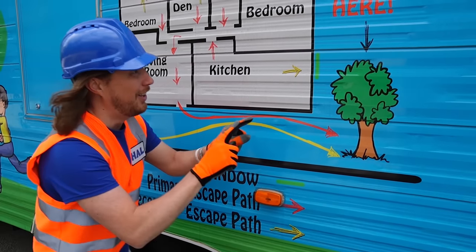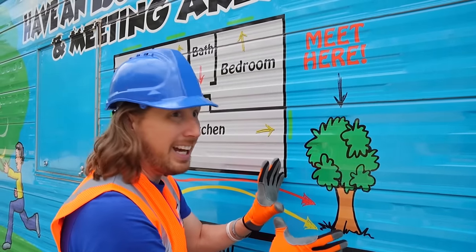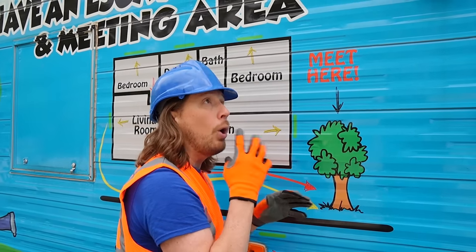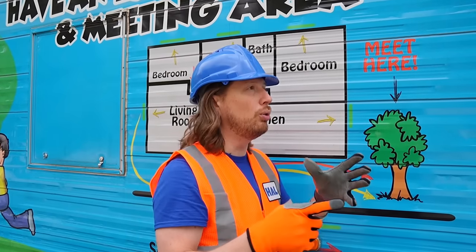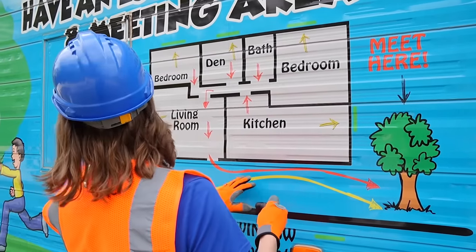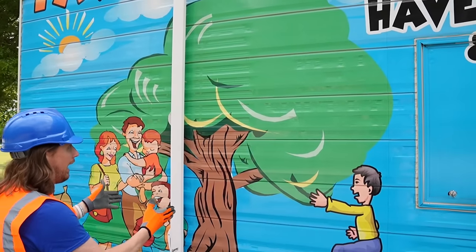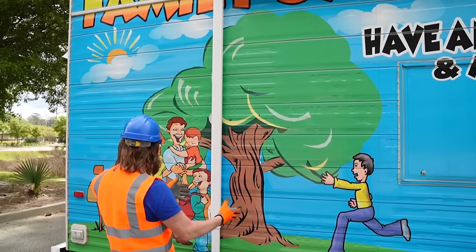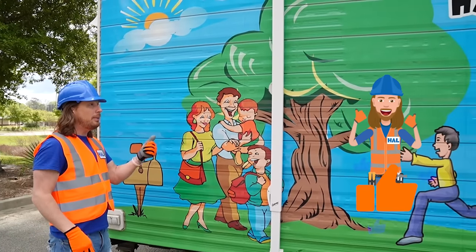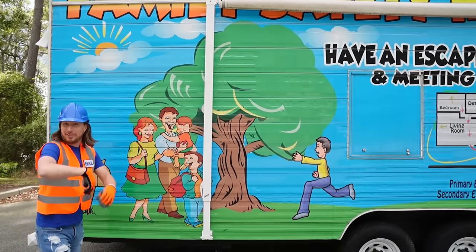But you also have to have a meeting place. So once you get out, you can meet right here all together as a family. Like at the tree, like an oak tree out front, or maybe like a mailbox. That's kind of cool. Or a neighbor's house. You can go to a neighbor's house. That's really, really cool. And look, they've even got a picture of it. It's the family and they're meeting by this big humongous tree. Or even the mailbox. Oh, that's great. Well, you know, something like this has to have a lot of power to power it up. Come on, let's go check that out.